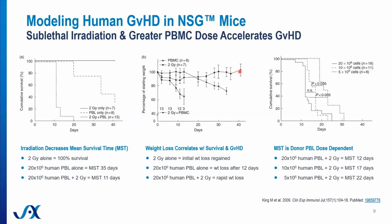Now, what's also really important to note is that cell dose is going to make a big difference too. And so the more cells that you put in, the more rapidly they're going to develop graft versus host disease, and the shorter their mean survival time is going to be. Now, the other aspect of this, which I'll come back to multiple times within this presentation, is each leukopak is also going to have a different influence on the rate and kinetics of this whole thing. And every leukopak needs to be titrated to really understand what these kinetics are going to be.